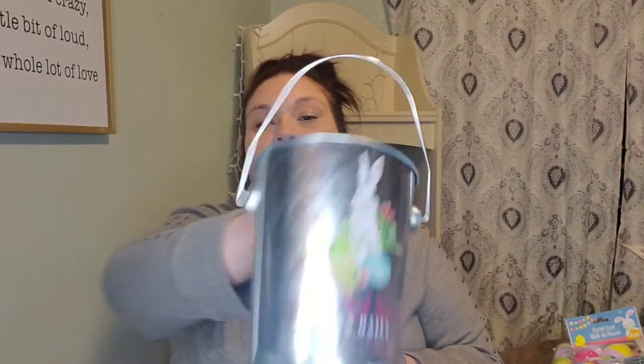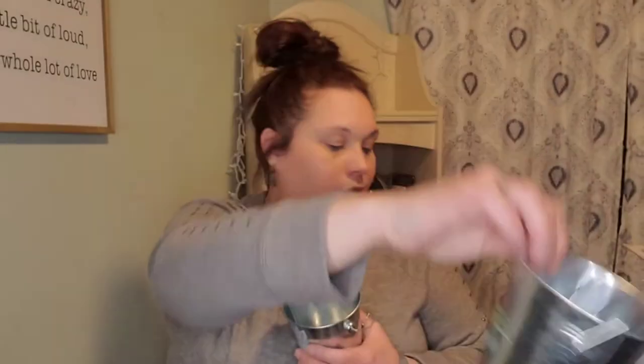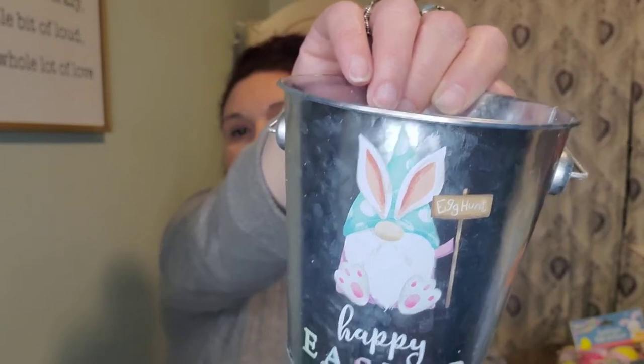Sorry. 2 more Easter things. I got these buckets. I just thought these were cute. They're both galvanized. This one has a bunny on it with eggs and florals, and it says Cottontail Farms open daily. Carrots, chocolates, and eggs. I thought that one was super cute. And then I picked up the one with the gnome on it, and it just says Happy Easter, and then he's holding a stick that says Egg Hunt. Let's see if that'll focus.